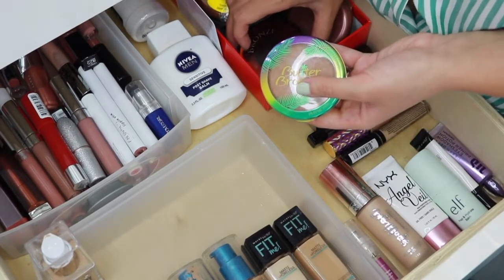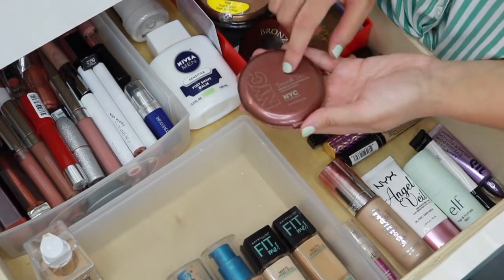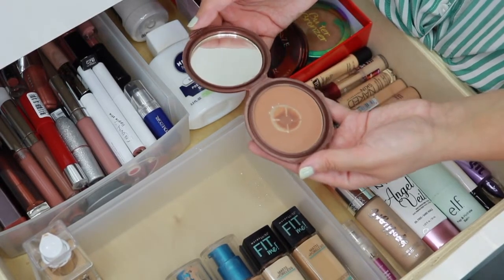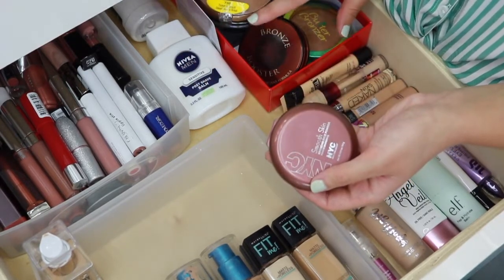I love my Physicians Formula Butter Bronzer as well as my Bronze Booster. I have the NYC Sunny Bronzer, which is nice. I like this bronzer, but it's kind of old. I've hit pan, as you can tell, and it's just not my go-to. If I'm going to go for a more warm bronzer, I'll go for the Bronze Booster.